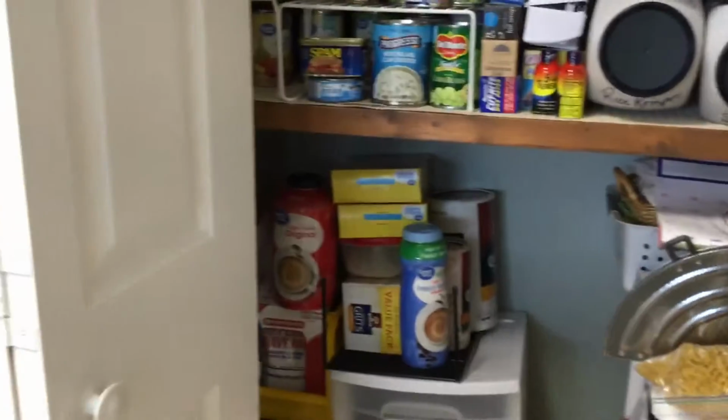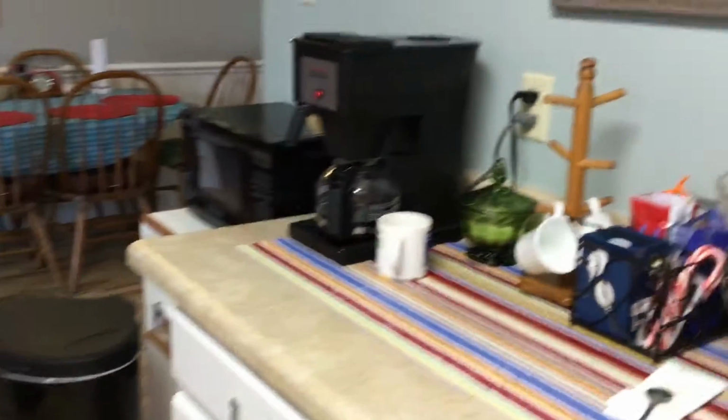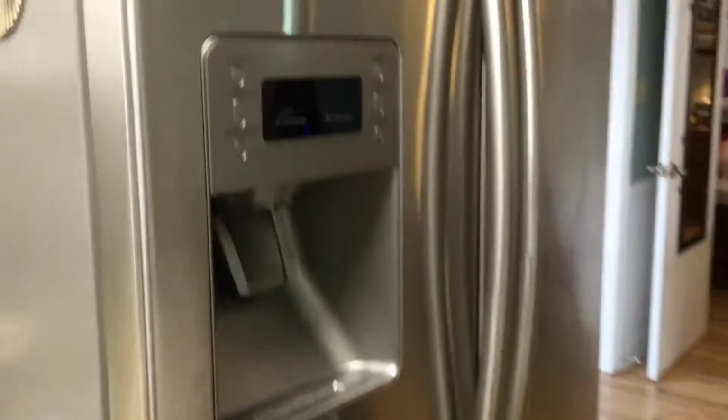Have a nice size pantry in the kitchen. Nice refrigerator. That's looking back toward the living room area.